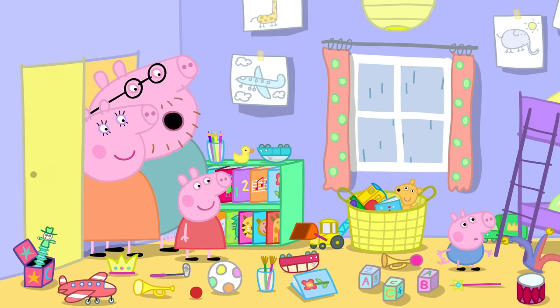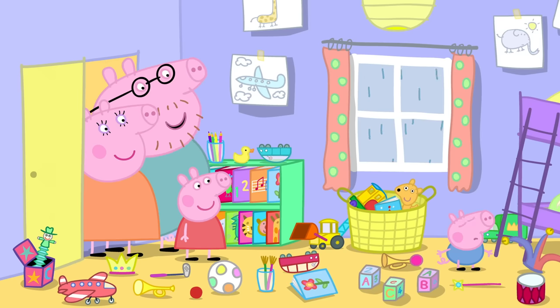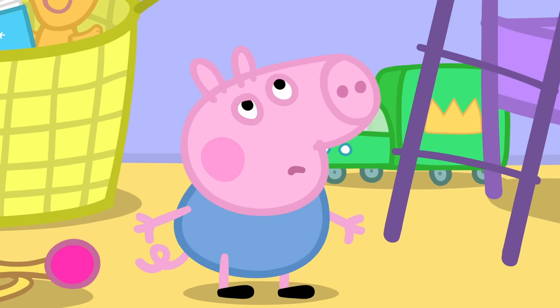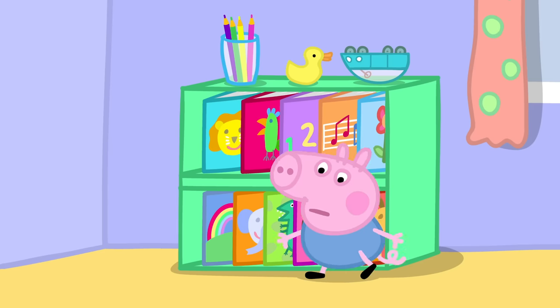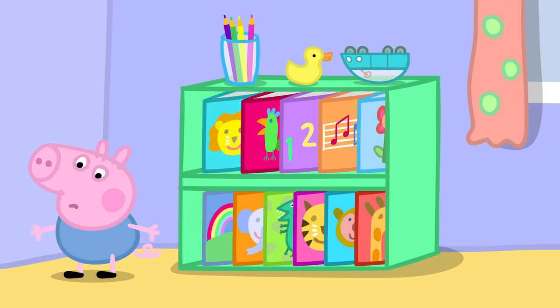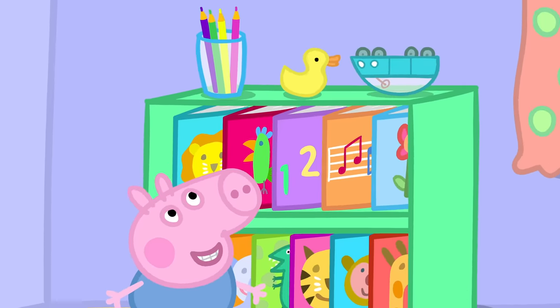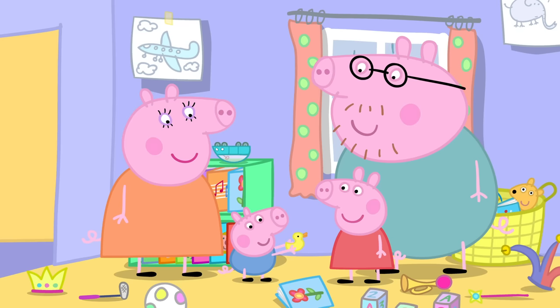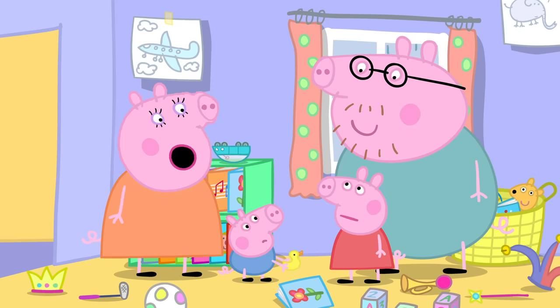Oh. George, you can see it. Just look with your eyes. George is using his eyes to look for the rubber duck. You're getting warmer. Colder. Warm again! George has found the rubber duck. Hooray! I saw it straight away. This game is too easy.